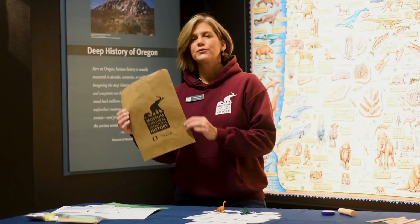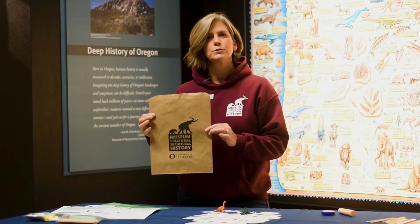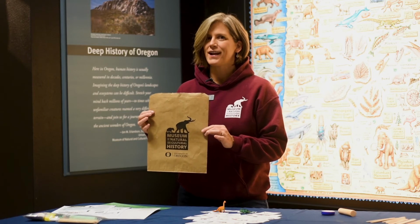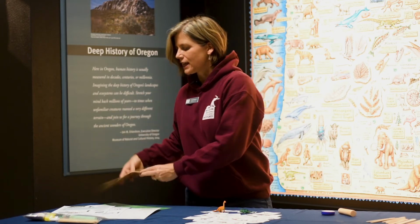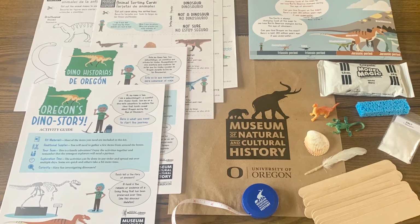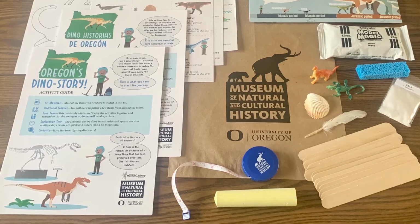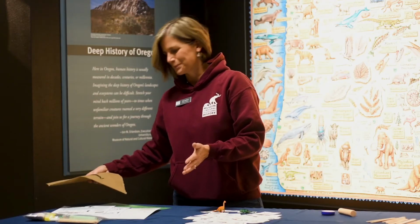As I mentioned earlier, if you don't have an activity kit, stay tuned because there are some activities that you can do with materials you may be able to find around your house. The activity kit has the instruction sheet, with pictures and instructions for all of the activities, as well as most of the materials that you're going to need to do these activities at home.